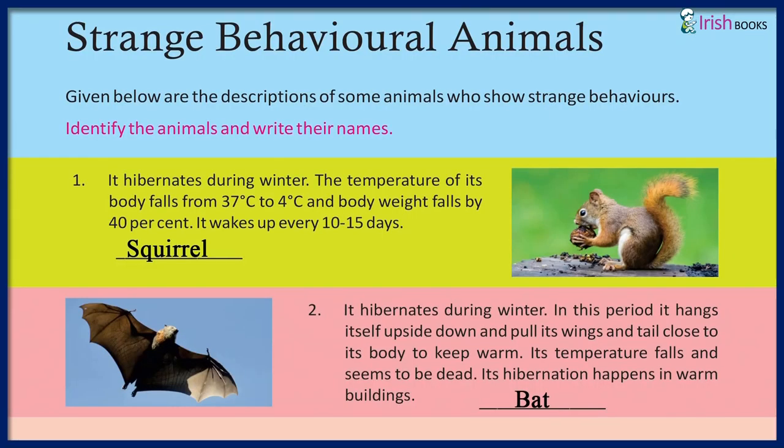Strange behavioral animals. Given below are the descriptions of some animals who show strange behaviors. Identify the animals and write their names. 1. It hibernates during winter. The temperature of its body falls from 37 degrees Celsius to 4 degrees Celsius and body weight falls by 40%. It wakes up every 10 to 15 days.